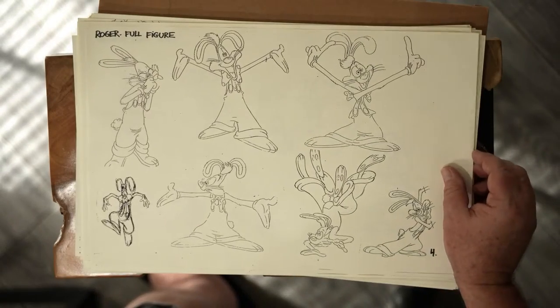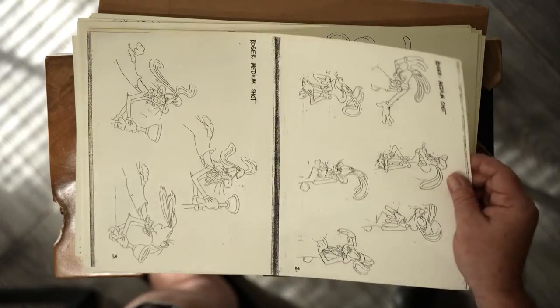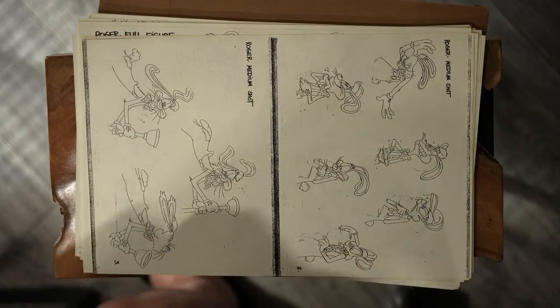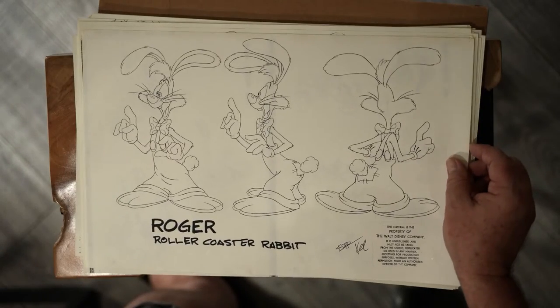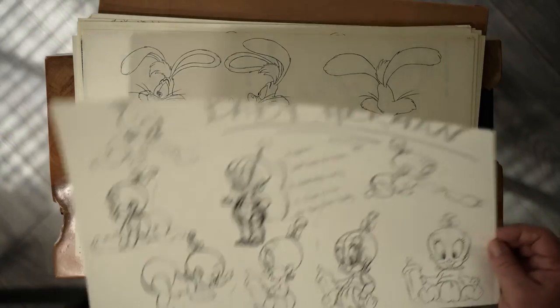Was this a common thing? Because I know that there's been a couple of shorts as well as sequels based off of big animated features. Do they usually bring references to the next project over? Yep. Especially if we have to match it.